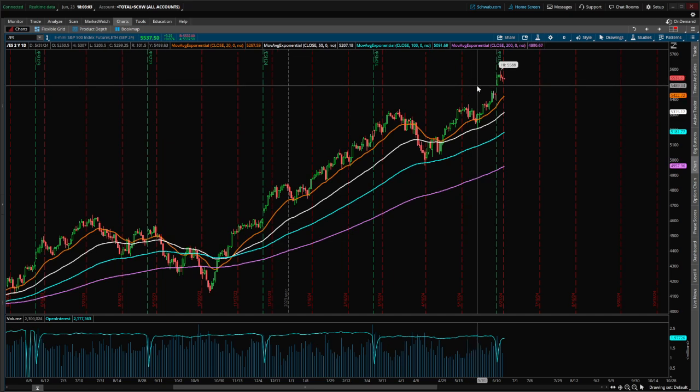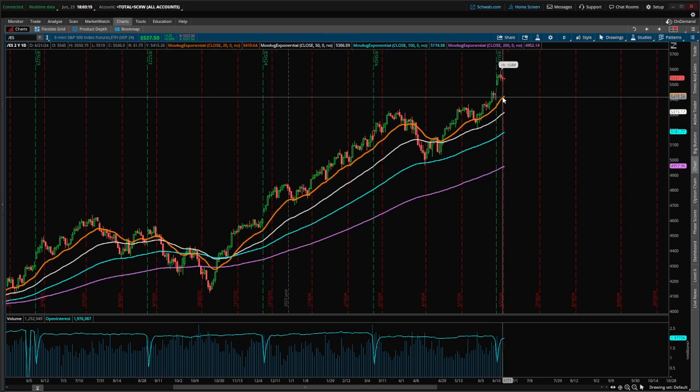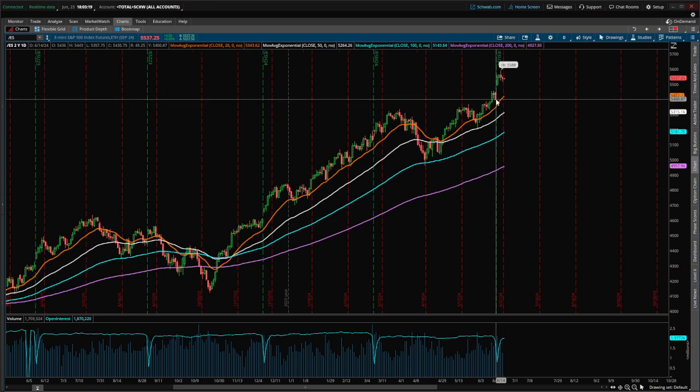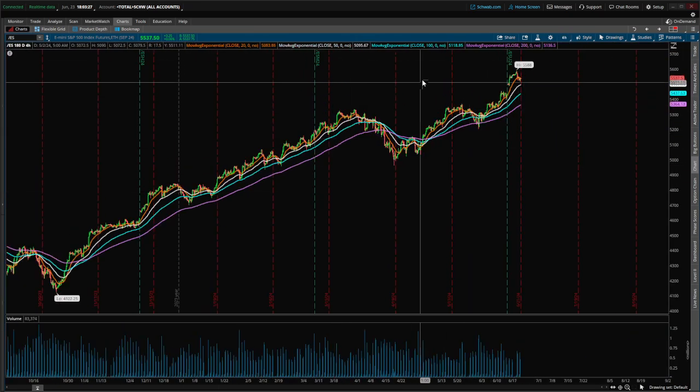If we do get a breakdown of 54.90, especially if that daily candle closes us below 54.90, it's very possible we just come back to retest a few of the breakouts that we had. The first target for me to the downside would be the 20-day EMA over at 54.22. And this is where I'm going to have to break this down to the 4-hour to identify what floors we carved on the way up.